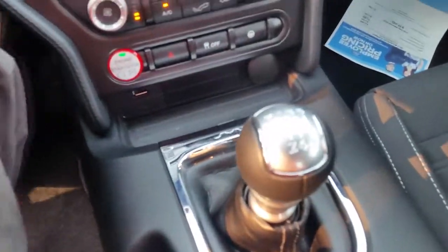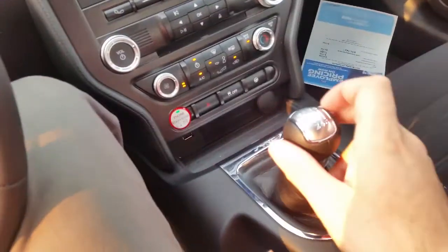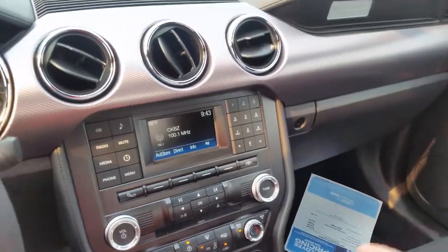And then of course we have the 6-speed manual transmission here in the center. So nice and easy to shift, really short throws to get in between gears, and just really nice to drive overall.